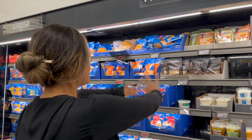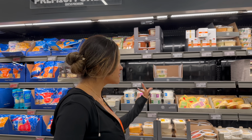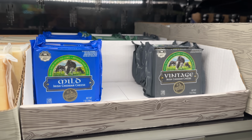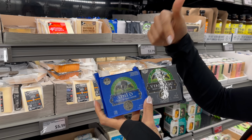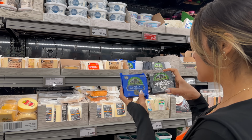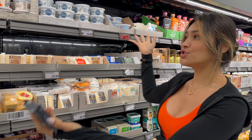And then of course they have the biggest cheese selection here. It reminds me of Costco. They have everything from your typical American cheese and all that, but they also do have specialty cheeses and things that have sriracha, spinach artichoke, just very high quality cheeses, and they're only $3.79, which makes it just that much better. But these are from the makers of the Kerrygold butter. So this is made with cows that are all grass-fed. So I'm going to end up taking probably this vintage because I feel like it's going to be more sharp, and that's just my jam, guys. But yeah, huge selection of cheeses.